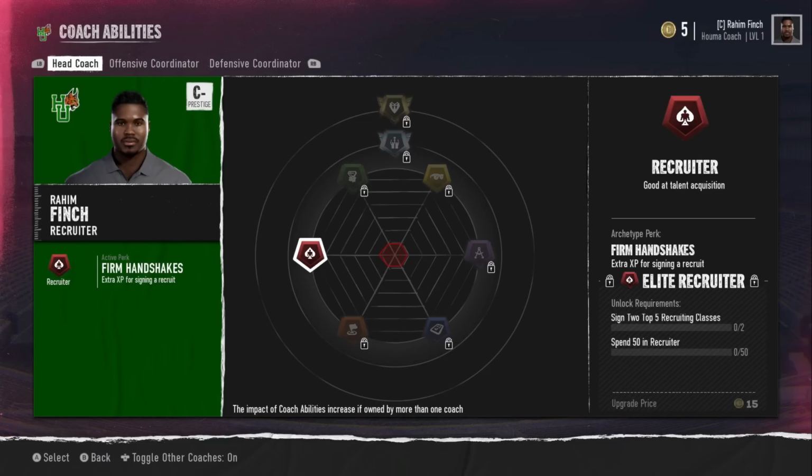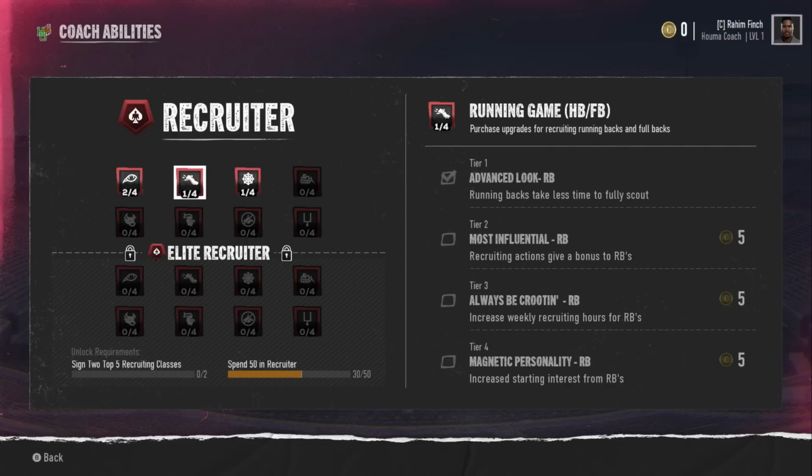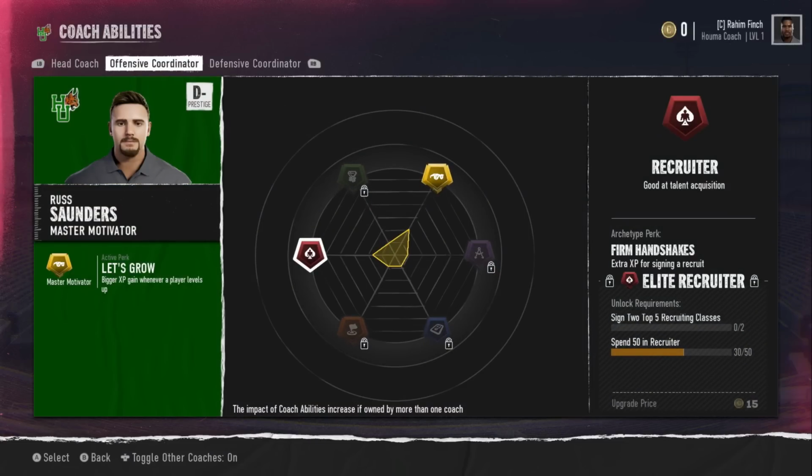Because quarterback is the most important part of recruiting here in year number 1, because of our senior, we're going to use our first scouting points for the tree on advanced look to take less time to fully scout quarterbacks. And if you're curious, by the way, our OC currently has a couple of recruiting abilities for quarterbacks, running backs, fullbacks, wide receivers, and tight ends, so that will help us out in recruiting as well. We can save some hours.